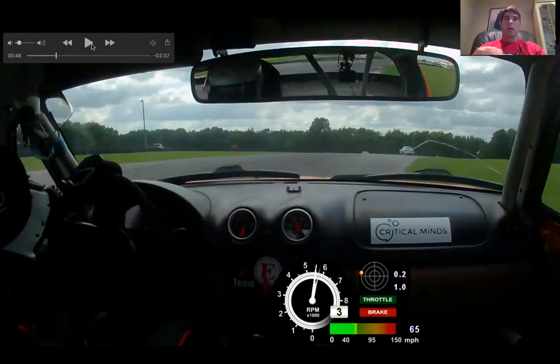And again, the main thing is to treat these corners as if they're connected. They don't really lead onto a long straightaway. You just want to keep your momentum going.